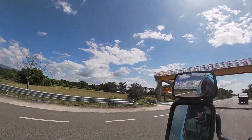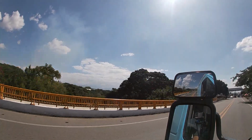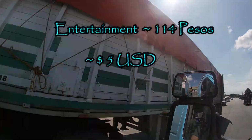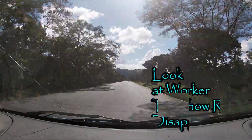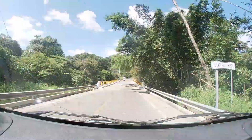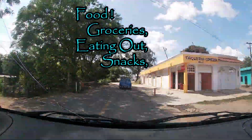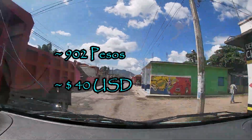But you know, we also did a little bit of entertainment. We went to a couple of rooms, got some photos made, and seeing the crater, all that came out to be less than $5. So that was pretty awesome. Next expense that I got on the list is food. I snacked at all these road stops and tried out things that they had, and I only spent 40 US dollars for everything.